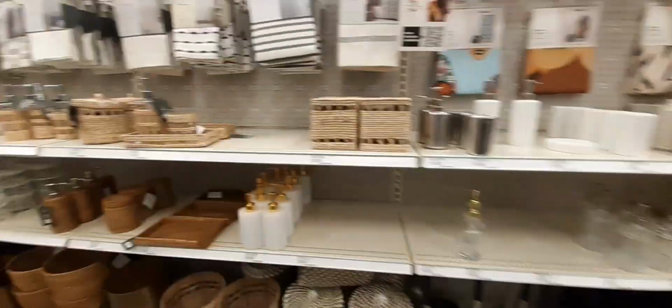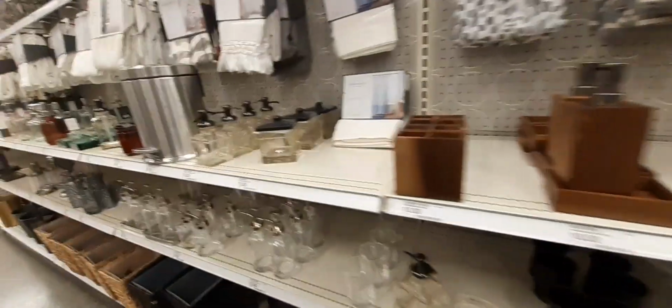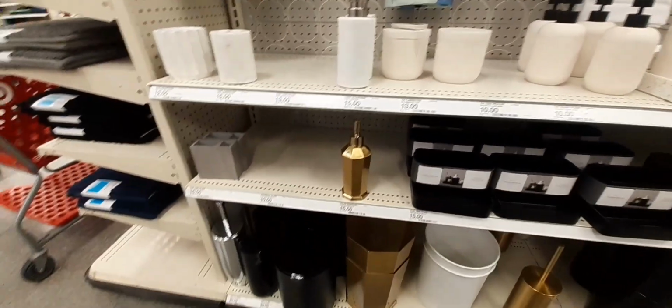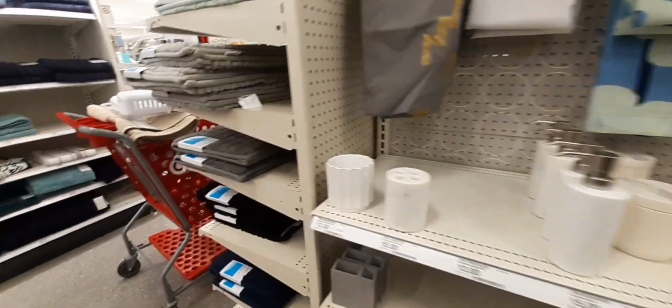I need one of these here, but I don't know what ones to get. I like these. It's cute. It goes with just about anything. Boom, boom, boom. Let's see. It's the vinyl ones. These are cute too. Black ones. That's really nice. I don't know which one to get. Okay, we're gonna come back. If anything, it'll be one of these things here. I can put the names on them.